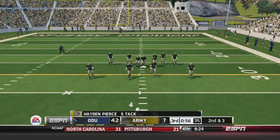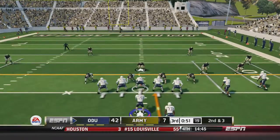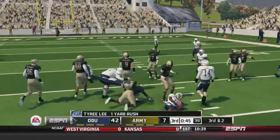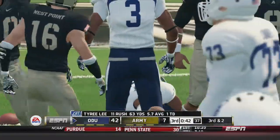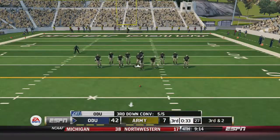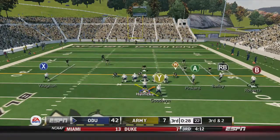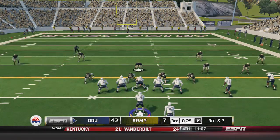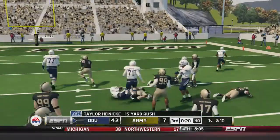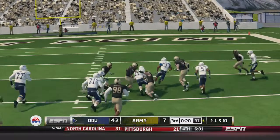Second down, and they're going to need about 3 yards to pick up the first down. Fights forward to about the 33. That'll bring up third and 2. Here I come again. He's at the 20. He gets out to about the 17-yard line. That's a gain of 16 on the play. First down.